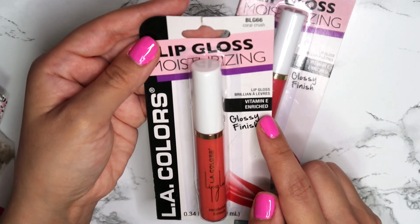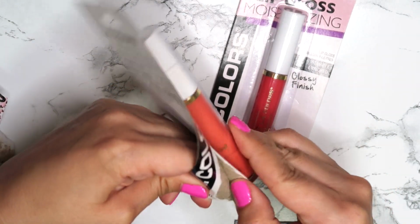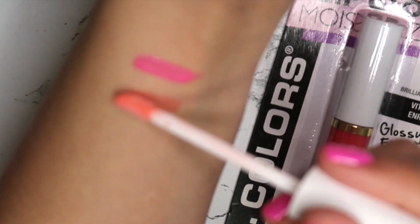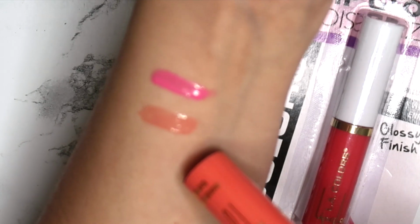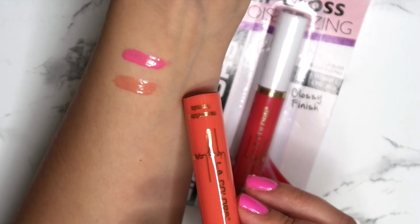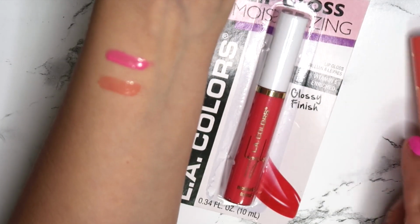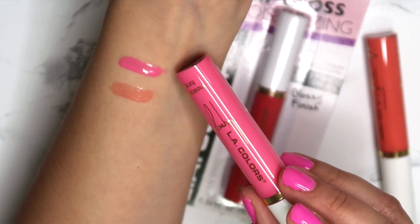And they do have vitamin E also. Let's see what this color looks like. So it kind of does not look like the color that you see here in the packaging. It's a lot lighter, so you can compare it. Well, this one does look like the one in the packaging.